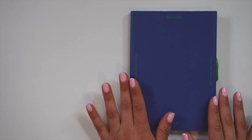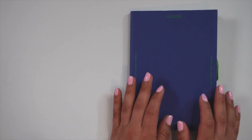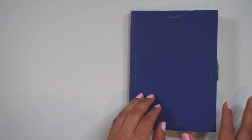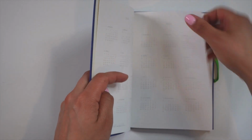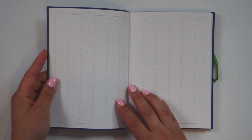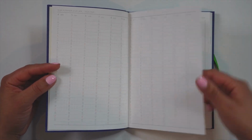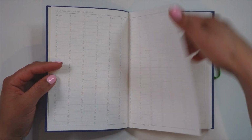I bought quite a few planners while I was in Japan because they had such interesting layouts and I'm a big fan of Japanese paper. So let's do a really quick walkthrough of this. I have a feeling this video is going to be quite lengthy, so let's go ahead and just get started on this one. There is a yearly overview starting with April and it ends in March of 2025 through 2026.